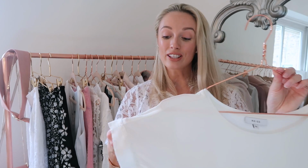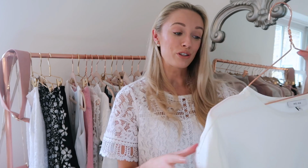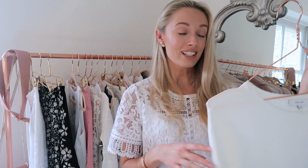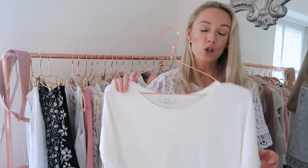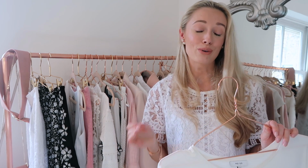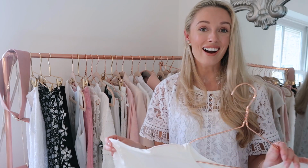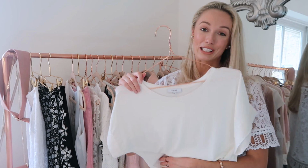It is most definitely a spring basic investment piece. This is from Reiss. It is a silk t-shirt with these gorgeous tiny little pearls on the cuffs of the sleeve, which I think is just such a beautiful design detail. Other than that, it's a very simple plain t-shirt. Every year I feel like there is a top in my wardrobe that just goes with everything. It makes choosing your outfit in the morning so much easier because you can always rely on that particular top, and I feel like for me this year this is definitely going to be the one.